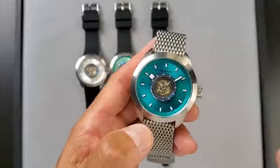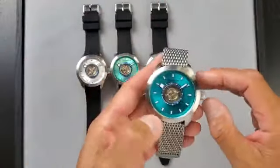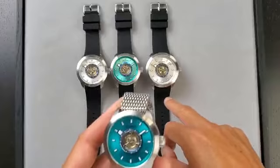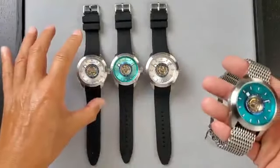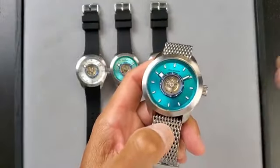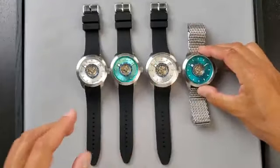Not only that, we only have a total of 200 pieces for all of these right here. Now, this is a limited edition, only 50 pieces per execution. So 50 for the silver, 50 for the teal in the 48, and then in 44 millimeter it's 50 and 50, right? So this is limited edition. This will not reproduce anymore, okay? Now, here's how they come.